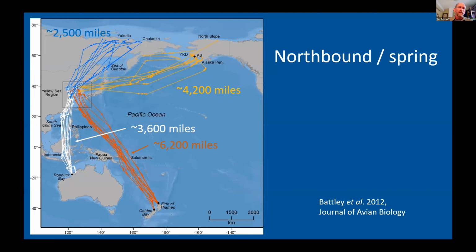And you can see that in their first migration north, both populations head to, within that black box, the Yellow Sea. And the birds from New Zealand fly about 6,000 miles nonstop. Those from Australia, nearly 4,000 miles nonstop. They both spend a considerable amount of time in the Yellow Sea recuperating from that long migration. And then they continue on to breeding grounds.